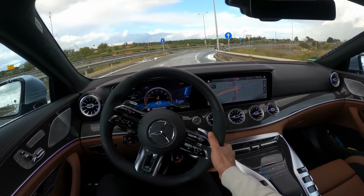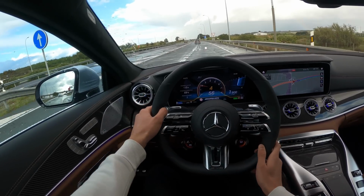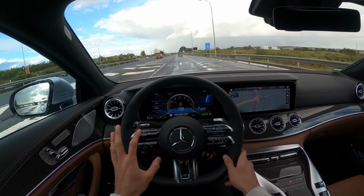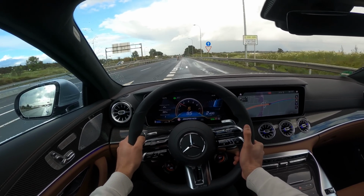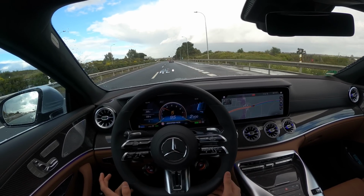So we are about to drive on the Spanish highway, Spanish Autobahn, but it's not unrestricted, guys. Therefore I think the max speed you can drive here in Spain is like 120 kilometers. We'll still try to give you a nice impression of how it feels to drive this. Let me just slow down a bit and then just push it, okay? Just look.